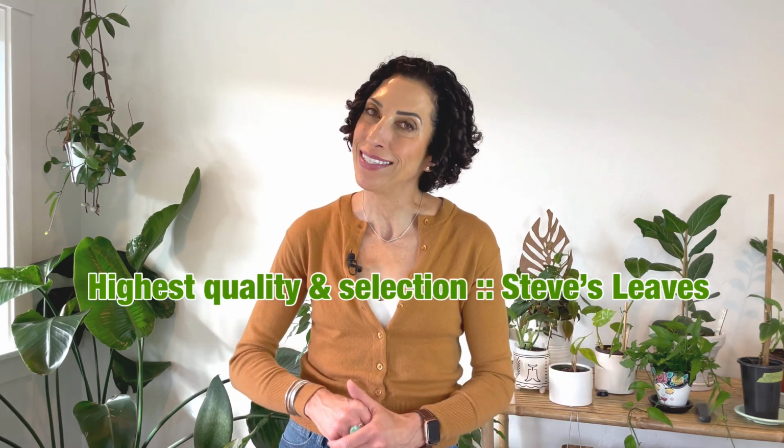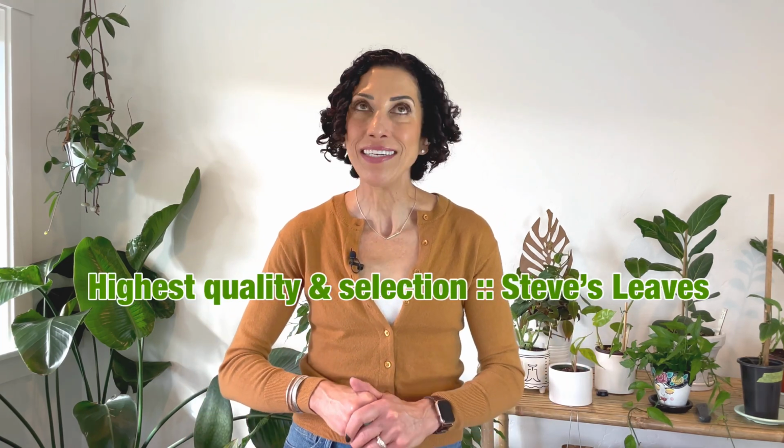The shop, in my opinion, with the highest quality of plants is Steve's Leaves. Steve's Leaves is an institution. They've been around for a really long time. They're a family-run company with a tremendous selection and just absolutely super high-quality plants. Everything I've gotten from them has arrived in perfect condition and then just thrived. So those are 3 of my top online plant shops.